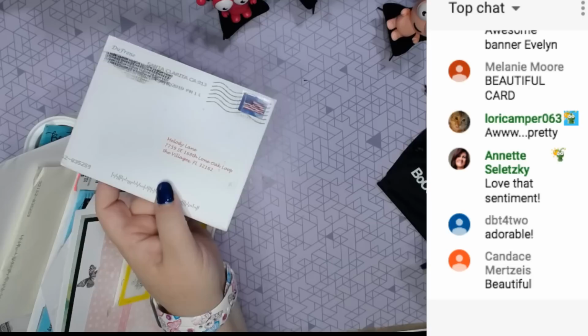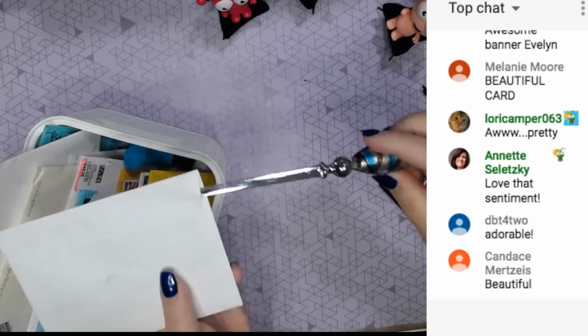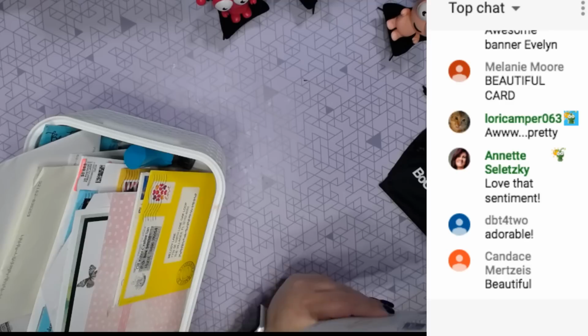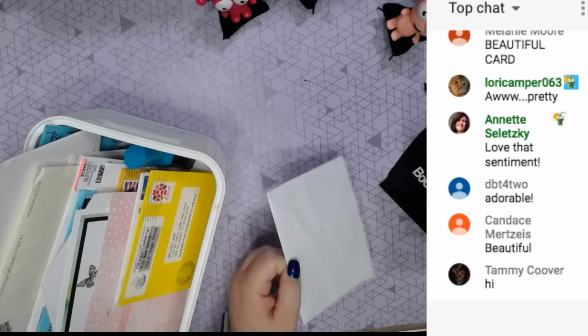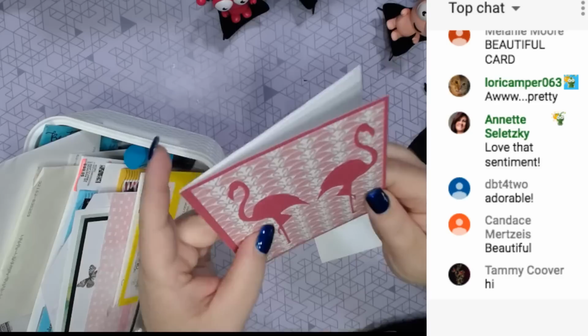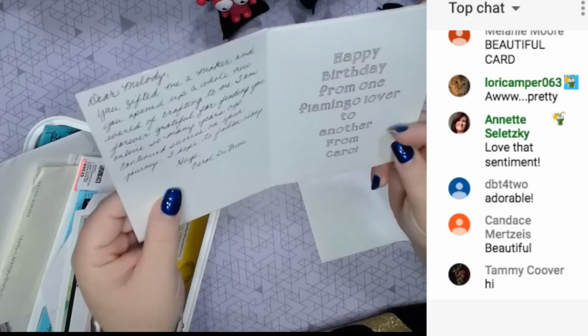One thing I haven't opened yet. Okay, so I'm just going to grab what's on top. This is from Carol Dufresne. Okay, let's see. I have my letter opener I got from Terrence, and I think I have two things from him in here. I think some things are Easter, some things are my birthday. Ooh, flamingos. Very pretty. The flamingos are cut out. They're not laid on top. So she sliced the flamingos out of the paper. Aww.